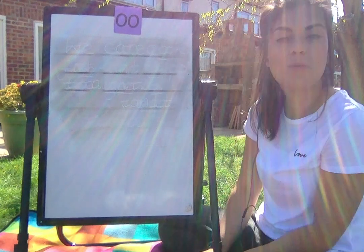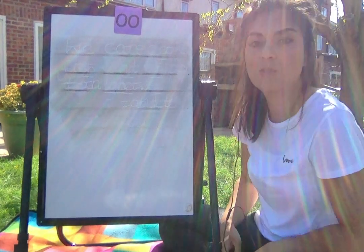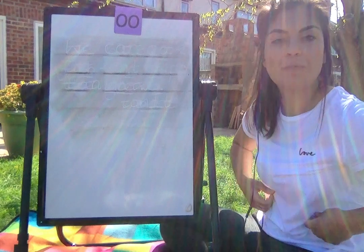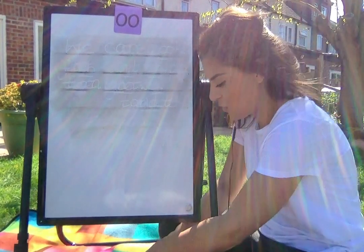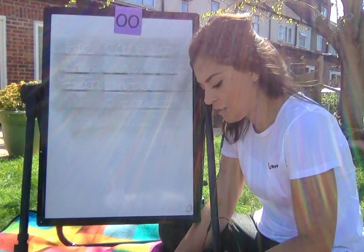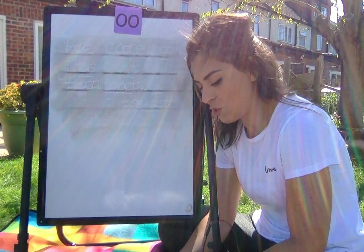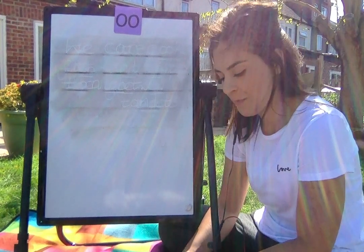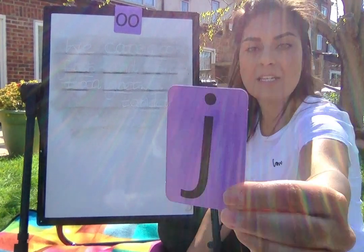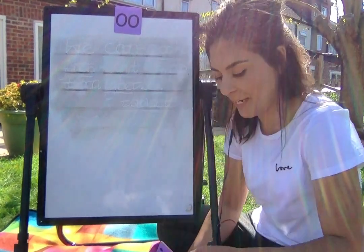We're going to move on to our second sound with the phoneme from yesterday. Okay, we're going to start off with quick flash today. So I'm going to show you the cards, the phonemes. I'd like you to call out and say what sound they make, and then we'll move on to writing our tricky words. So our first sound is J for jelly.